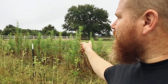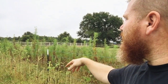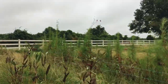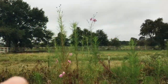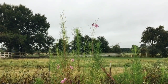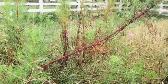You can see right behind me the cosmos are super tall. Some of them have flowered, but some are still late to flower, but we're almost to the point where they're all gonna flower. There's one in particular I wanna show you. This thing's at least 10 to 11 foot tall. This one right here, look how tall that thing is. This thing's a monster, look at it.